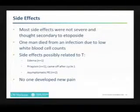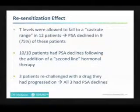I think importantly, though, no one on the study developed pain. Again, people generally felt quite well. There was no evidence that this made the cancer worse, that it flared up after getting testosterone therapy. And I think one of the more interesting things that we observed on the study was that there may be this ability of testosterone to actually resensitize patients to hormonal therapies.